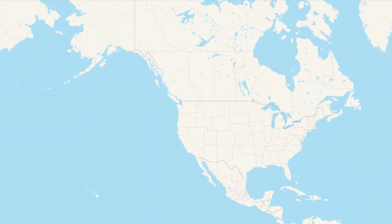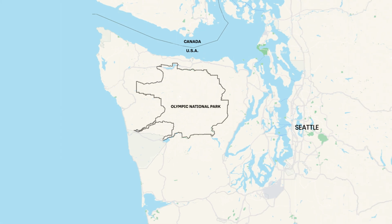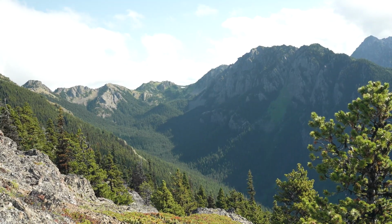If you're a serious hiker like me, one of the areas of the park that you will definitely want to explore are the mountains on the eastern side of Olympic National Park and into Olympic National Forest. So right now I'm actually going to start a hike up to Mt Townsend. This is kind of on the northeastern corner of the park, and it's supposed to have spectacular views not only of the mountain ranges, but on a clear day, Mount Rainier.